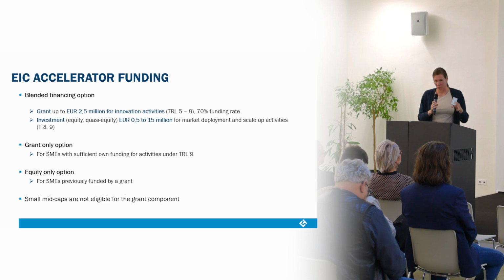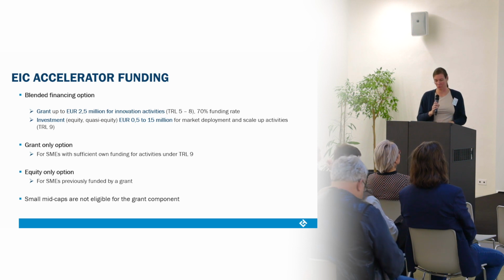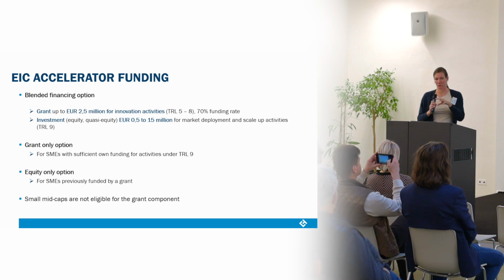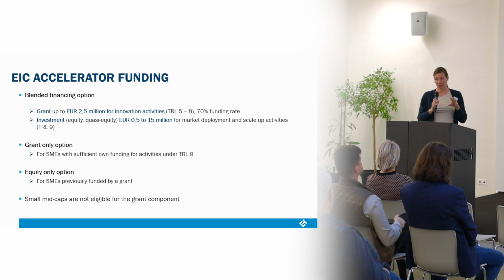So as to the funding, here you can get not just a grant, but also an investment. What is used is so-called blended financing of the grant part of up to 2.5 million euros, and then the investment of up to 15 million euro. For different types of activities, just to mention, because it's important, with the grant you can only fund the activities up to TRL 8.